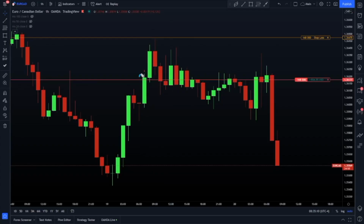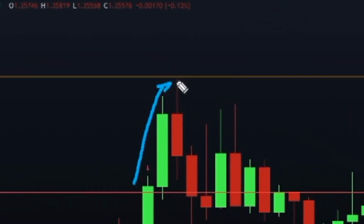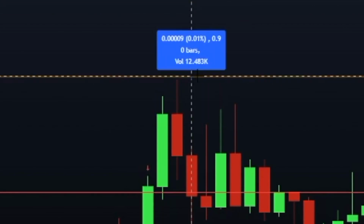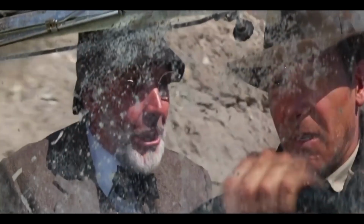Price went right up here and smacked against me initially. But look how close. I counted it out on stream. I believe it was 0.8 pips away from getting hit. Yeah, 0.7, 0.8 pips from getting my stop loss hit here on the trade. Well, they don't come any closer than that.